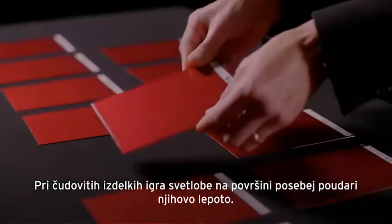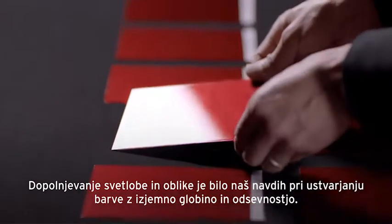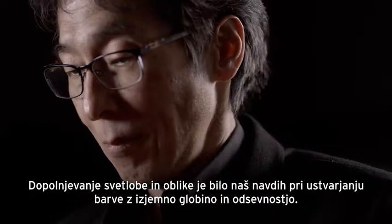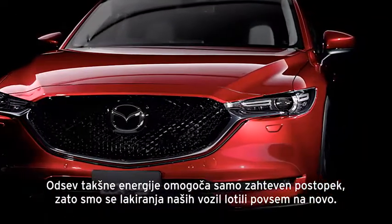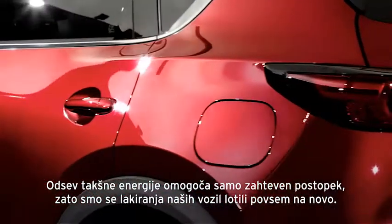Like any beautiful object, the way light plays over its surface is part of that very beauty. The interplay of light and form inspired us to create a paint with exceptional depth and reflective quality. To realize this was a challenging process and required us to reinvent the way we paint our cars.